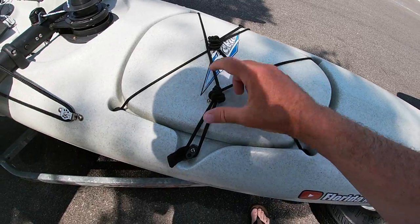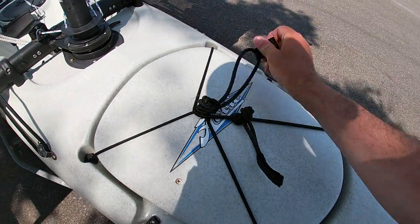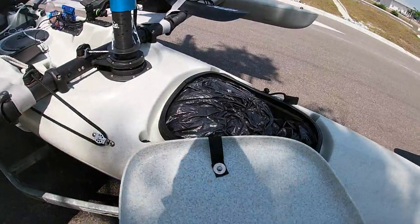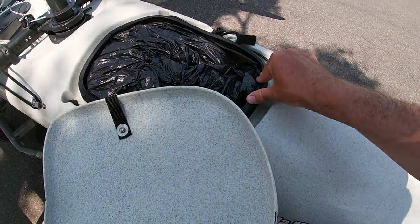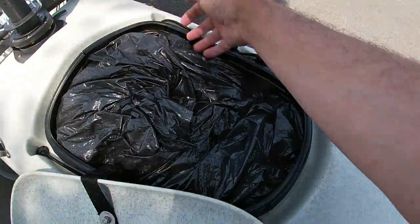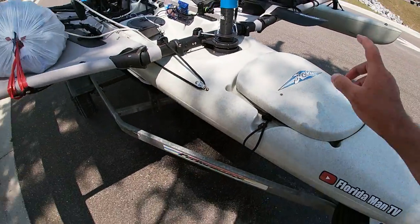We made it a little bit better by tightening the bungees and removing this upper seal here. We took this upper seal off and it sits down a little bit better, but you can see the water in here. When you get waves that splash up, it just hits under this lip. So there are some mods people do for that.